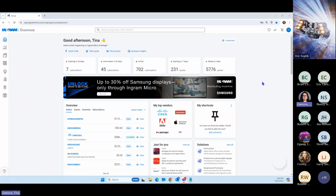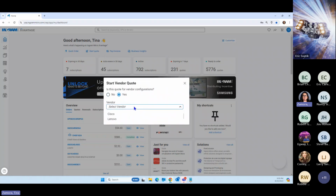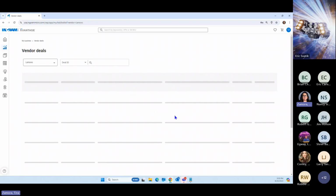So this is your homepage on the platform. You're going to start by going to Start Quote. Now, because we're using a Lenovo program, we're going to go ahead and call this a vendor configuration, and we'll click Yes. Now, in the drop down here, you're going to choose Lenovo and Continue. This is going to take you to a very cool page.